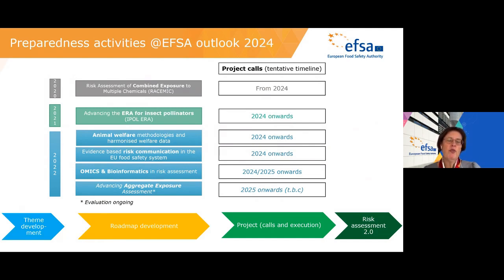And then we have currently 3 roadmaps for actions in the signature phase, meaning these roadmaps for actions will be starting next year and will be developed over the course of next year. And respective project calls will then be launched from 2024 onwards. So we have here animal welfare, methodologies and harmonized data collection, evidence-based risk communication, and omics, application of omics and bioinformatic approaches in risk assessment. The last roadmap, which is in italic, which is advancing aggregated exposure assessment, the submission of offers just closed and will be in the evaluation process, so we're not sure if this contract will be awarded, but in case the contract will be awarded, then we can expect project proposals from 2025 onwards. Yes, that's in short again, and apologize again that the slide was not visible.